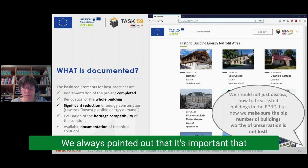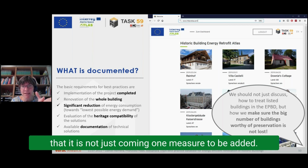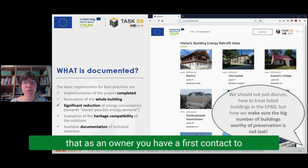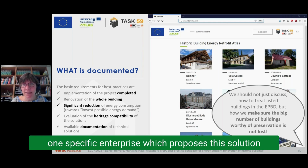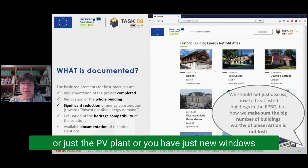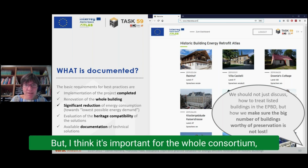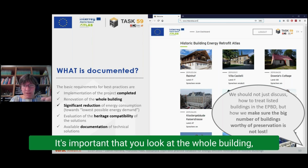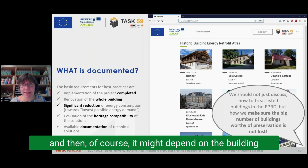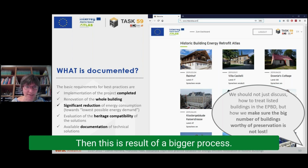We always pointed out that it's important that it is a whole building renovation, that it is not just one measure to be added. This happens in practice often that as an owner, you have a first contact to one specific enterprise which proposes their solution, and then you kind of are stuck and you have just the PV plant, or you have just new windows, or you have just done some small parts. But I think it's important, or the whole consortium thought it's important that you look at the whole building and you find solutions for the whole building. And then, of course, it might depend on the building, and you will end up with one solution only because it's the only feasible one. Then this is the result of a bigger process.